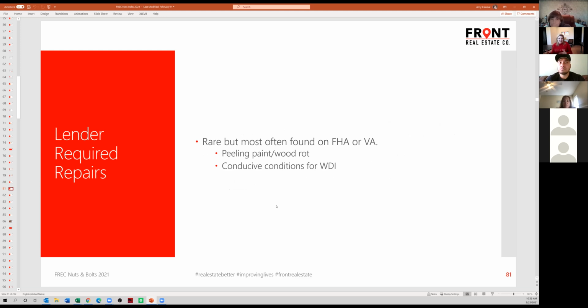The reality of it is that most of the appraisers are just going through, they're checking their boxes and they're pushing it through. They're not really catching all the things that would be potentially on a required repair list. What they are mainly catching are broken windows. Especially if it's a broken window right kind of in their face, not necessarily a little crack in the upstairs window, but broken windows, peeling paint or wood rot in a significant way, not just a little bit, but a lot. And then conducive conditions for wood destroying insects is a big thing on VA.